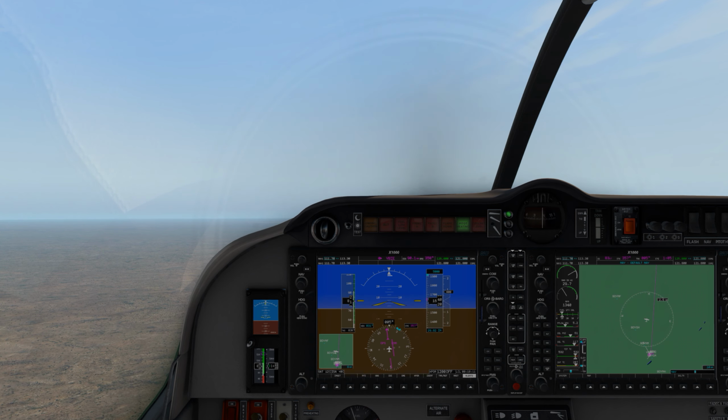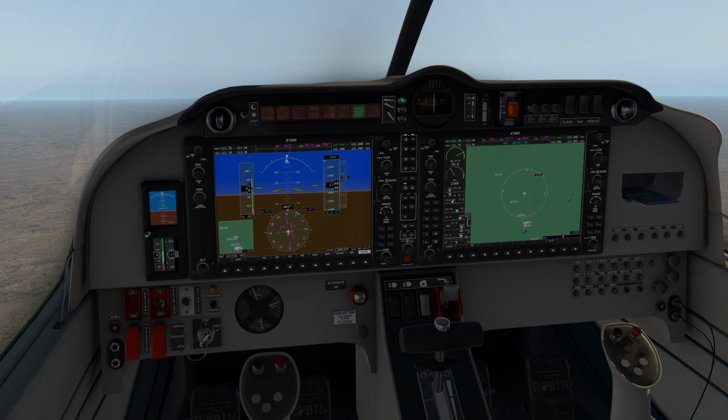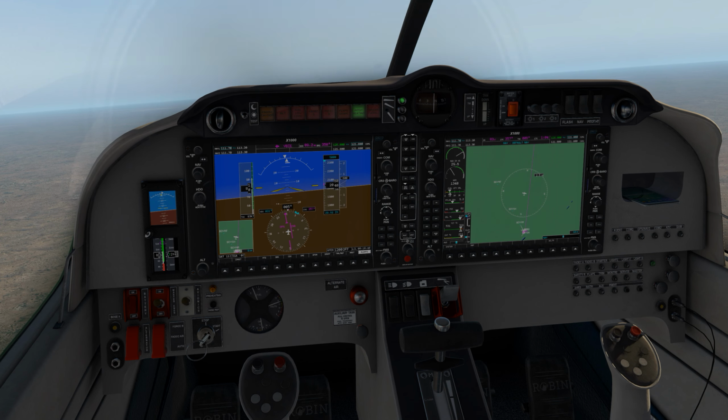100% throttle, fuel pumps off, landing lights off. So let's come down here to the fuel pump off, and the landing lights off. There we go.